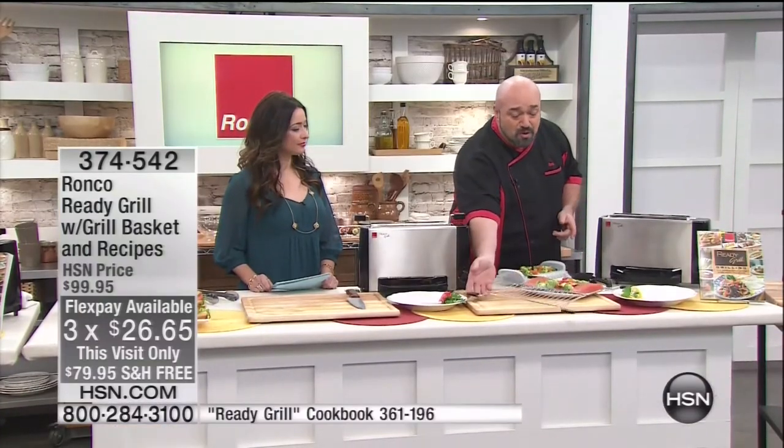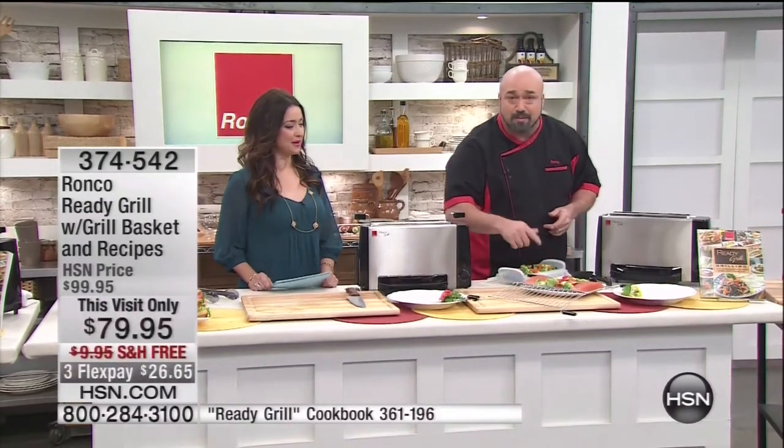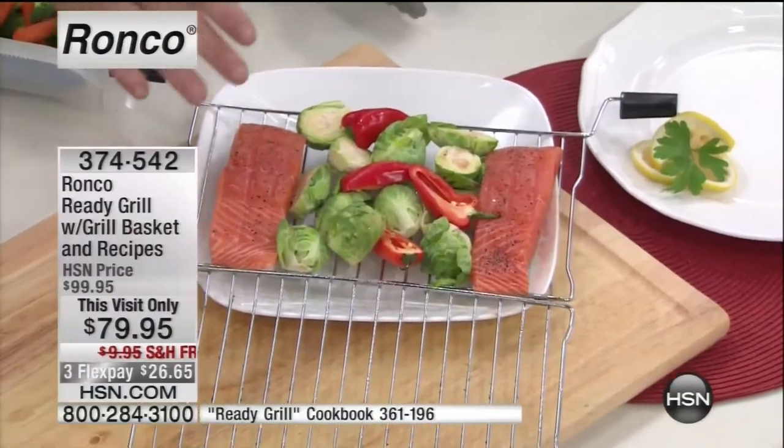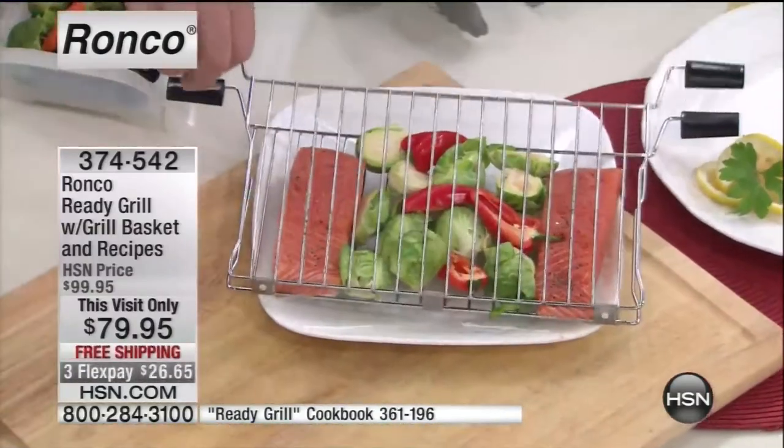So here we go. I have some beautiful salmon. I've got some Brussels sprouts and peppers. By the way, yum. If you don't think you like Brussels sprouts, try it in the Ready Grill, toss it with a little bit of salt, pepper, and olive oil, and you're ready to go. Now, all I'm going to do is close that basket.